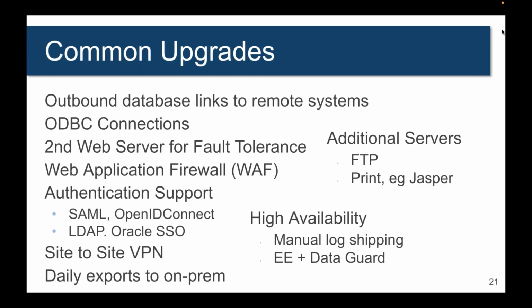Some common upgrades, but these are just some of the things that are commonly asked for, perhaps outbound database links. Maybe you'd open a support ticket or give us a call. Hey, we need a database link to a remote system, or that might be part of the go live planning. Of course, ODBC connections to non-Oracle databases. A second web server for fault tolerance. John mentioned the web application firewall. Authentication support. SAML, LDAP, OpenID Connect for your social. All of these things are common additions to your environment.